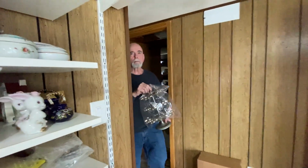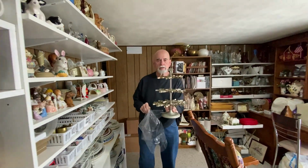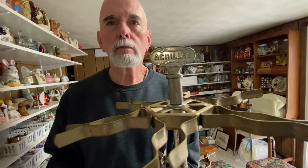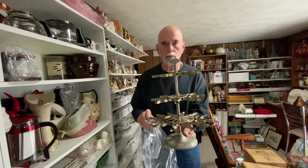I found it. Good. And what did you find? This is a vintage Achilles 3-tier carousel rubber stamp holder. What did you call this? Achilles. Like Achilles heel, that's the same word. Interesting. And what do you remember about it?